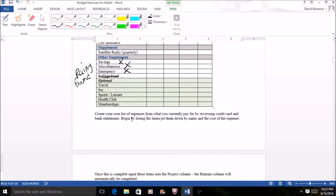Okay, so in the last piece, a good way to do this is just to go through your bank statements and your credit card statements so that you understand what kind of things you're spending your money on, so you can come up with averages, and also where your payments are coming out that you know are already fixed.